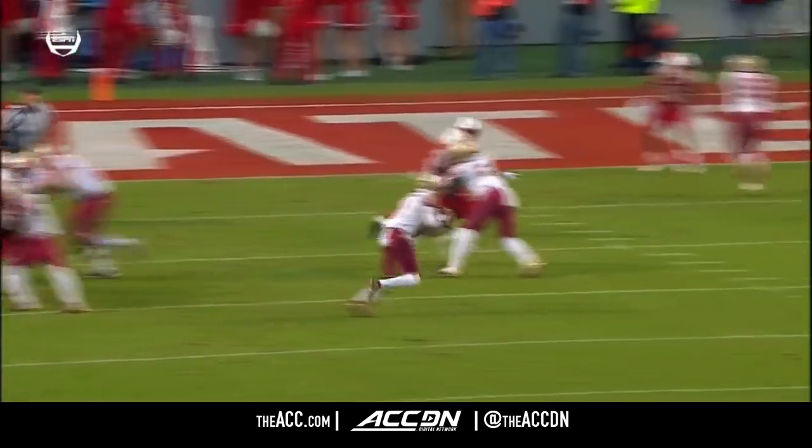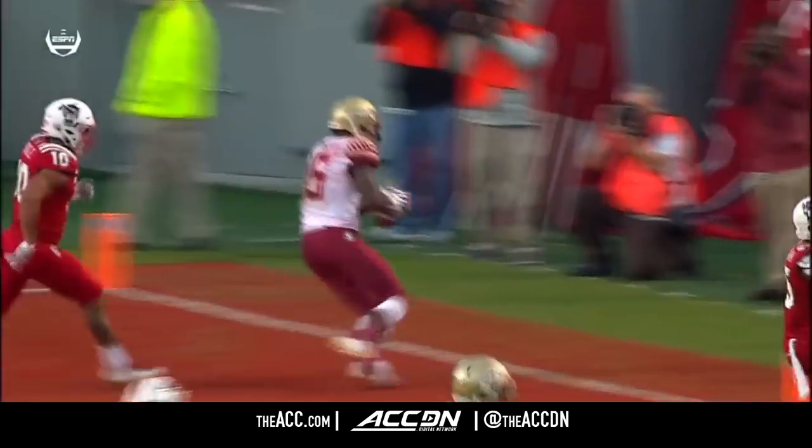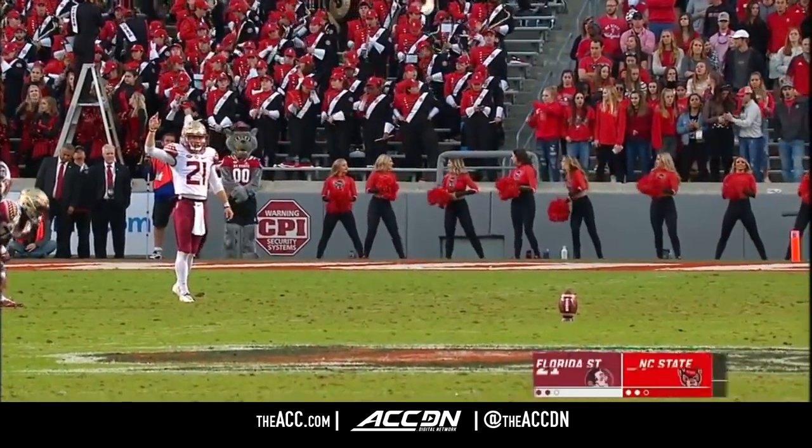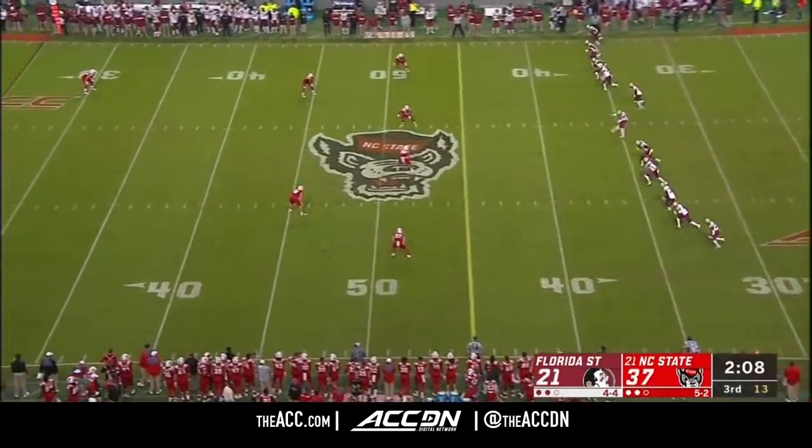Right side of your screen, you'll see just an out route. There's man coverage. He's working on the freshman Ingle. Florida State hanging in there. 16-point game, 2 scores, still 17 minutes to play.